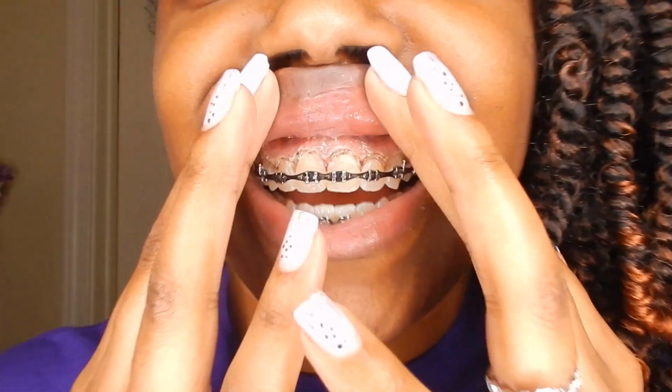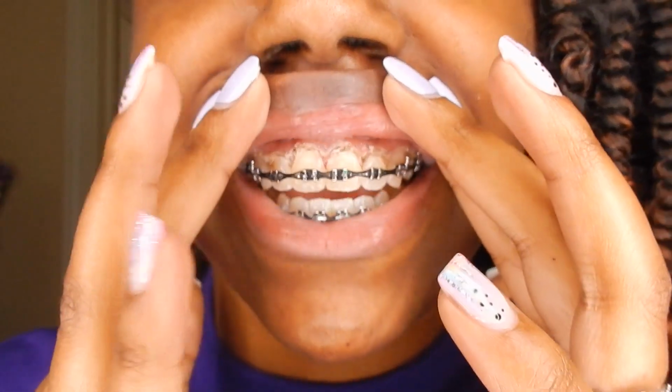I'm definitely feeling some pain because they also put a heavier wire on my teeth as well. So that plus the gingivectomy is just giving me discomfort. But I want to show you guys again. I took an ibuprofen, and I feel it kind of kicking in now. So that's good.